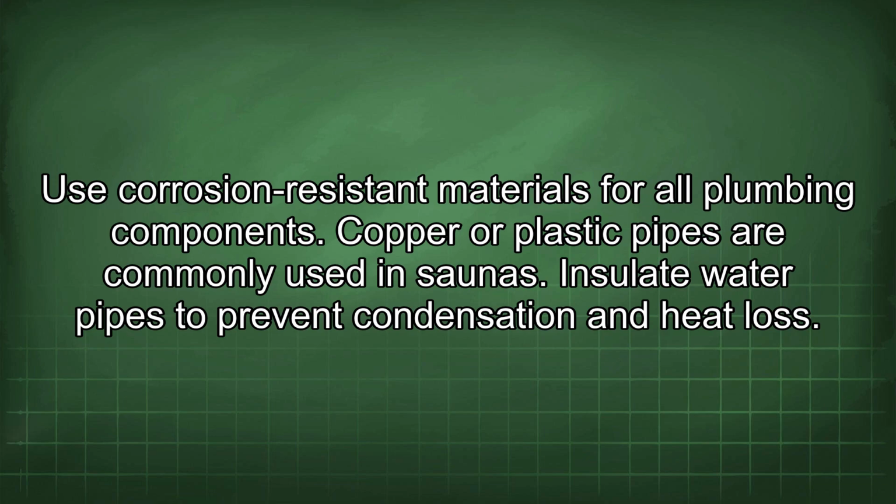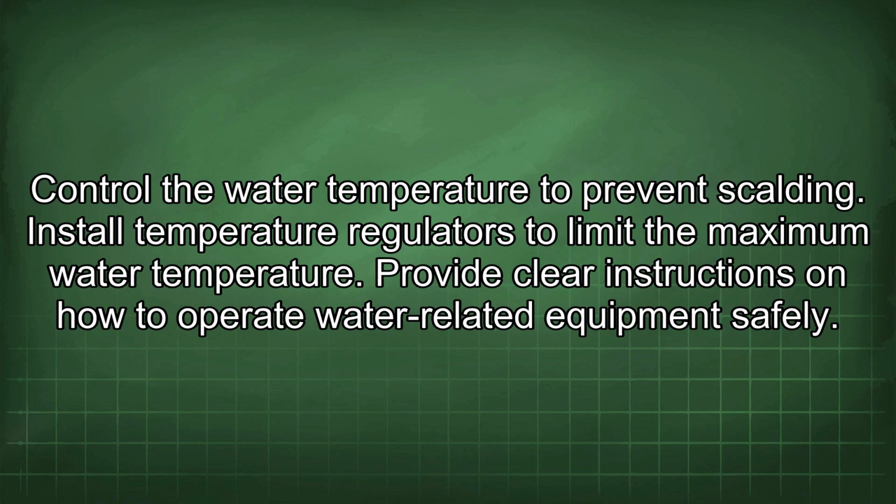Use corrosion-resistant materials for all plumbing components. Copper or plastic pipes are commonly used in saunas. Insulate water pipes to prevent condensation and heat loss. Control the water temperature to prevent scalding. Install temperature regulators to limit the maximum water temperature. Provide clear instructions on how to operate water-related equipment safely.